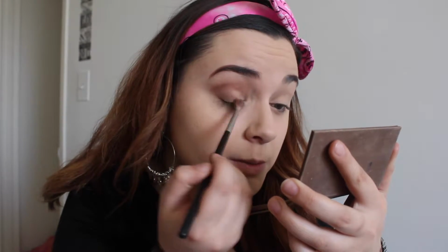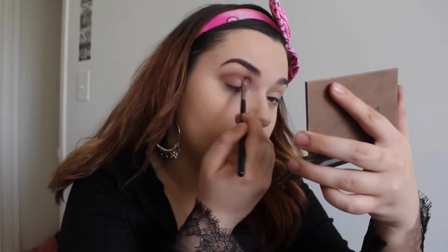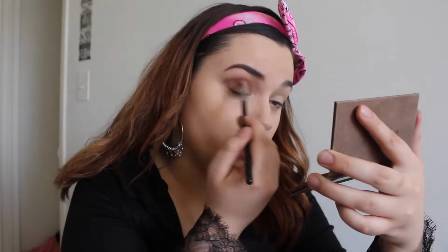It reminds me of this palette from Urban Decay that I wanted. It was really pigmented. I wonder if it was limited edition or not. I'd be sad if it was, because I told myself that one day I would get it. But it's just not in my budget right now.